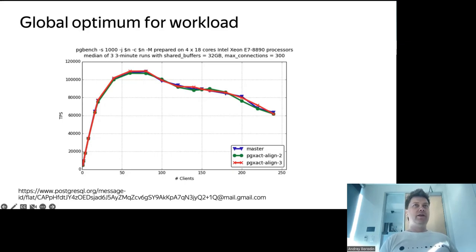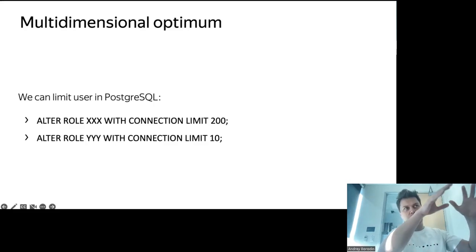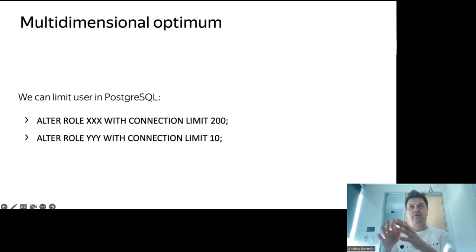But when things get real, there is no such thing as a homogeneous workload. Usually you have some different microservices that are sending the database different queries. And this is a kind of isolation for your service, a kind of isolation of your application. You have a small service that is not very important, which you limit to about 10 concurrent queries. And then you have a big business-critical service, which is super important for your business, and you limit it to 200 concurrent queries. Why do we usually do this?